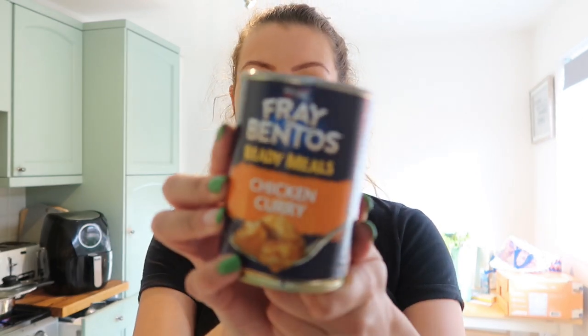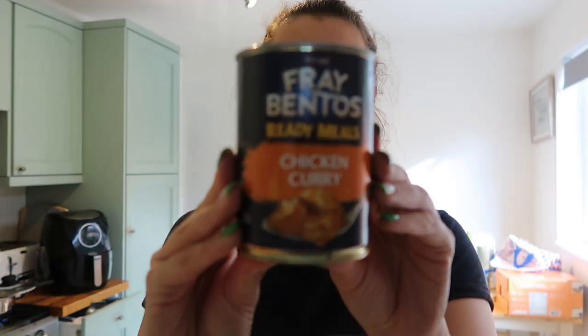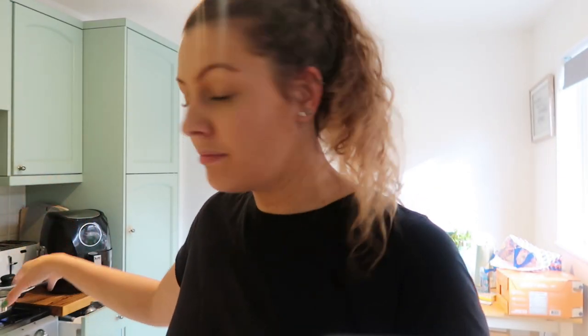So, dinner tonight, it's something I've actually never seen before, to be fair. It's a Bentos, I think, chicken curry. This would have been handy when I did the tinned food. Sorry if you can hear that in the background, I'm making Josh's dinner as well. He's strangely not having this. Yeah, this would be handy when I was having the tinned food. I did a tinned food video, but I never saw it, so that's great.